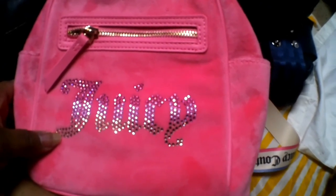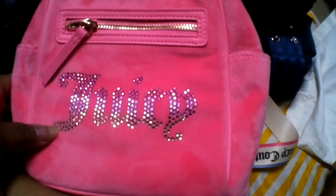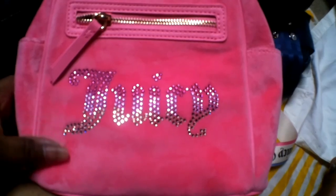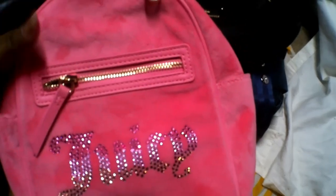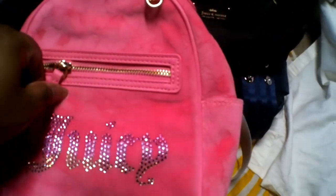This is my favorite one out of all four of these today, because I picked up four. And this one is my favorite. This is the Lemonade collection, and this is what it looks like. It's a mini backpack, not a miniature. It's a mini backpack, and this is how it looks.